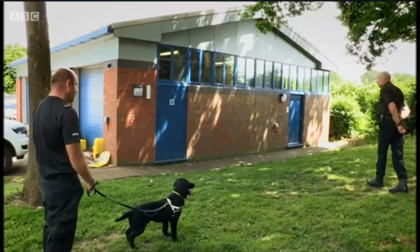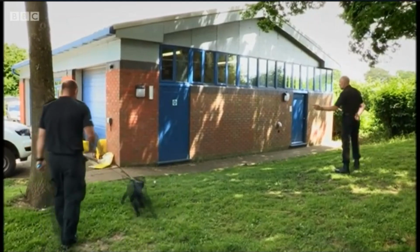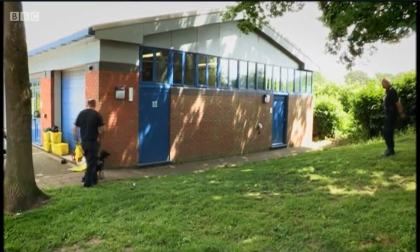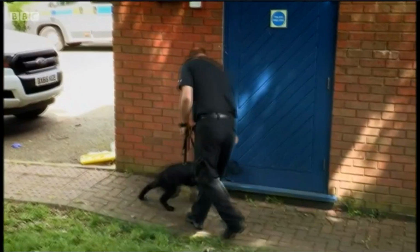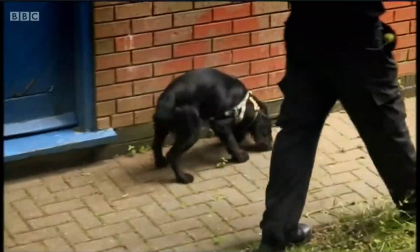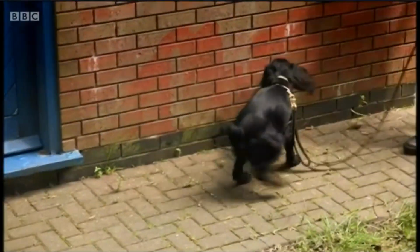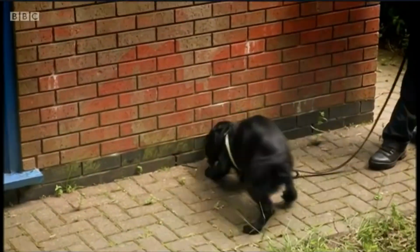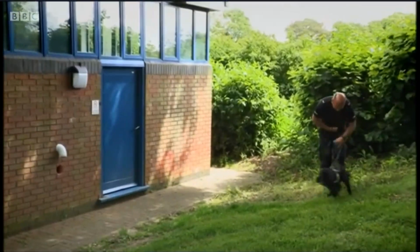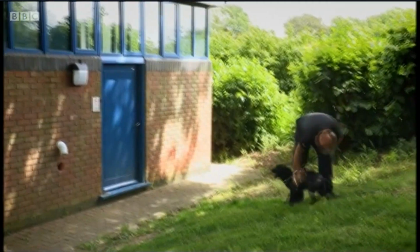OK, Paul, if you take your dog up to the wall, all I want you to do is work the dog along the wall on the lead until we get an indication from him. Dash, sit, wait. Picking up the scent, Dash quickly finds the sample and claims his reward. Good. Good boy. A tennis ball and a pat from Paul.